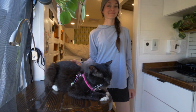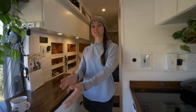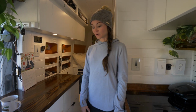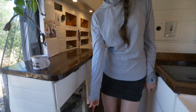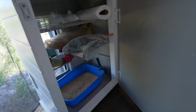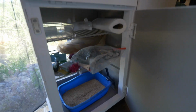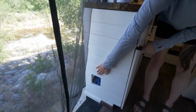So the litter box situation, at first we had just a regular litter box just sitting out in the open, but I got really tired of seeing that. It was an eyesore. So this was our shoe cabinet, and I turned it into her litter box to get it out of the way, and I cut a hole so she can enter it from that side right here.